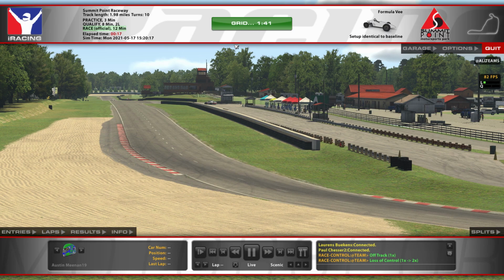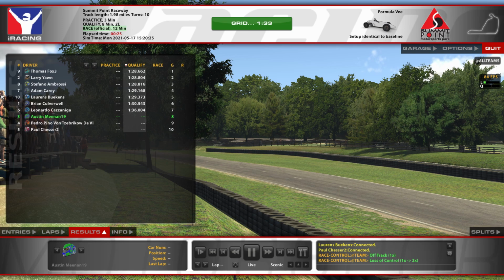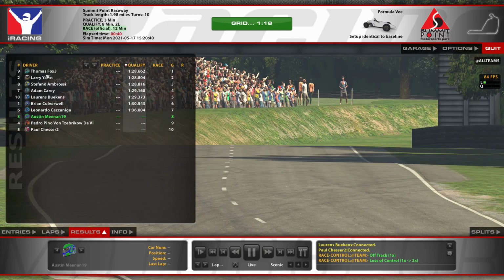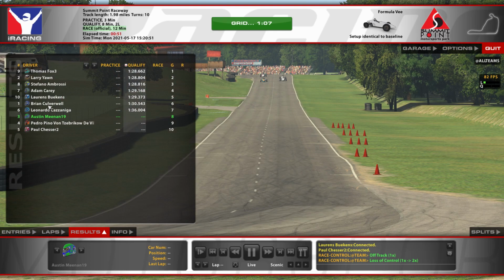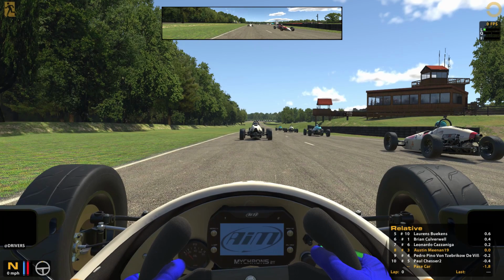Okay, so I'm here for the race. We're starting from the back, or near the back anyway. Okay, so the second last row, so there's going to be two people behind us, so still be careful of them. So, Thomas Fox is on the pole. Larry Yon, Stefano Ambrosi, Adam Carey, Lawrence Bukins, Brian Culverwell, Leonardo Casniga, me, Pedro Pino, and Paul Chesser. So yeah, I'm gonna go to the grid now. The race will be starting soon.